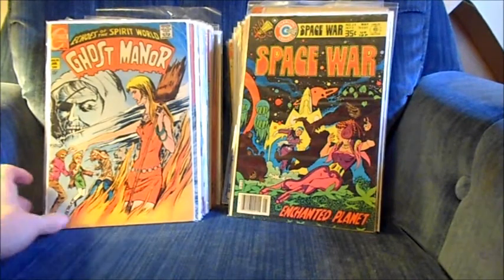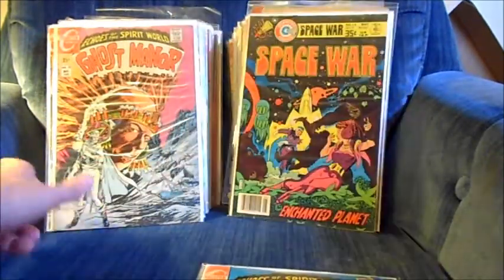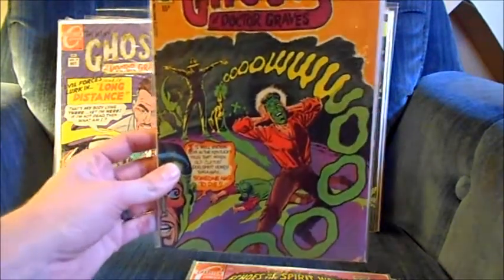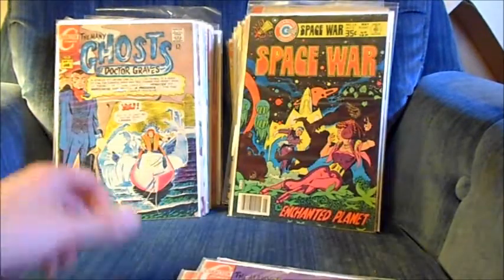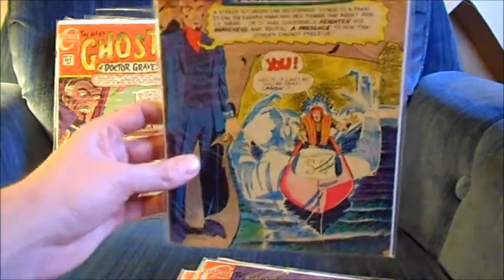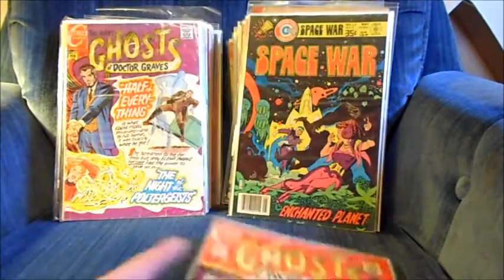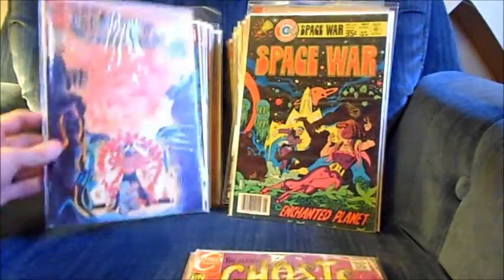Alright, what else do we have here? We've got some Ghost Manor books over here. Some of these were Ditko, some of them were not. This one's not Ditko. Here's another one. This one is Ditko. Here's some more Dr. Graves books. Here's an obvious Ditko. Alright, here's number 16. And number 18. Number 42.